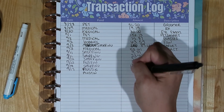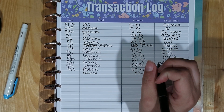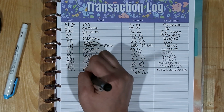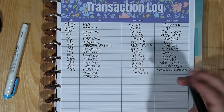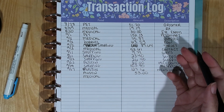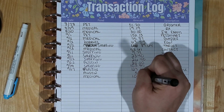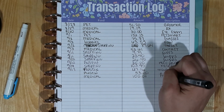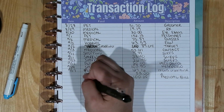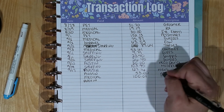We did $53, and I don't even remember what this was for. No idea, you guys. I couldn't tell you. From our medical sinking fund, we paid a medical bill. We actually made the first payment in like a 3-month cycle. So it was a $300 medical bill. We broke it up into three payments of $100. So I paid $100 towards that medical bill. And then from Austin's sinking fund, I do remember the $53 was for his corsage and boutonniere for the dance.